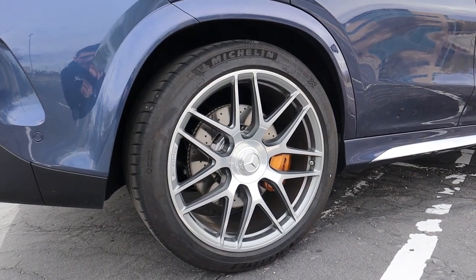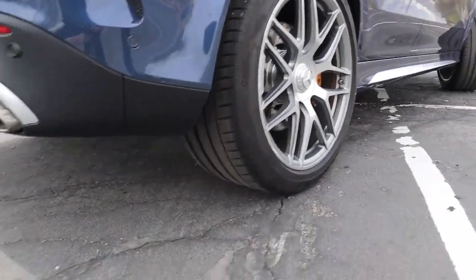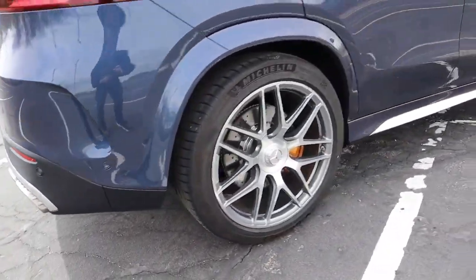These are some beefy tires back here. You're looking at 325/35 22-inch wheels, so 325 millimeter, just to give you a frame of reference. That is gigantic. I mean, my Hellcat wide body has 305, so this is quite a big difference between the two.